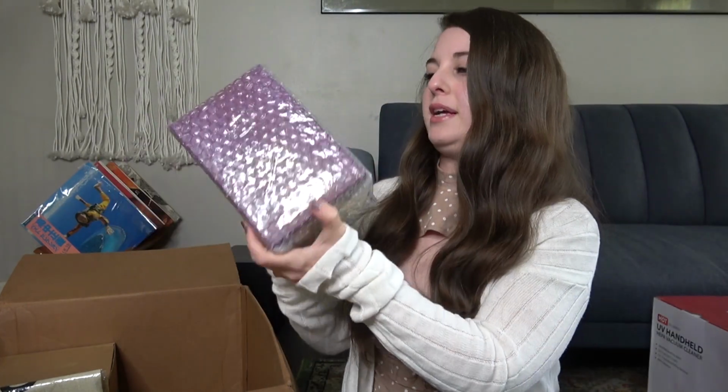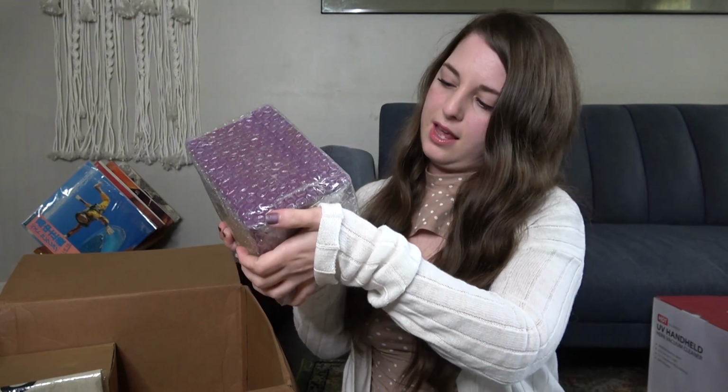Okay, this is something heavy. It's a purple box, and, well, it doesn't say anything, so let's unwrap it. That was bubble wrapped good, y'all. Okay, let's see what this is. The box has a really pretty, like, glitter look to it, and this feels really heavy.